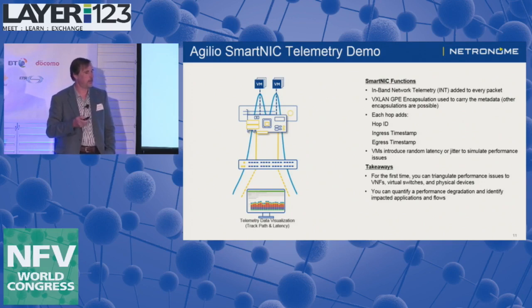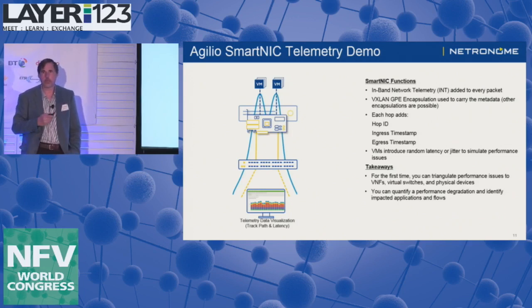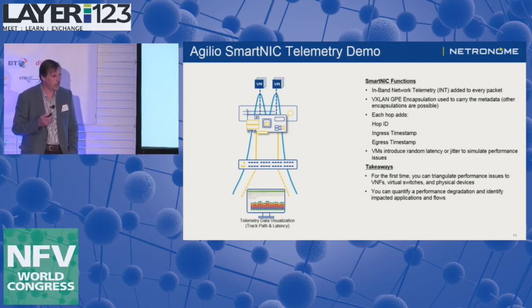At each hop through this path, both physical and virtual, we took an ingress timestamp when the packet came in. We took an egress timestamp when the packet came out, and then we did a latency calculation for each hop. Then we took that latency information and added it to the packet as metadata according to this INT specification. At the end of the chain, we picked up the packet and fed it into an analysis tool, which was able to process and display the information. All of this was done in the P4 programming language, which is supported by our SmartNICs, and that's how this functionality was developed rapidly.